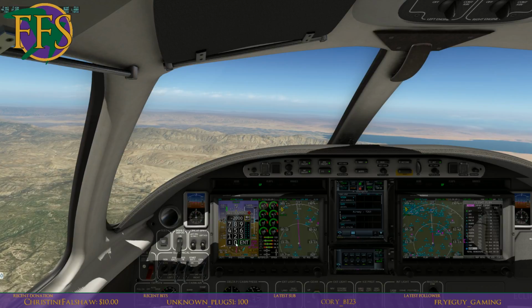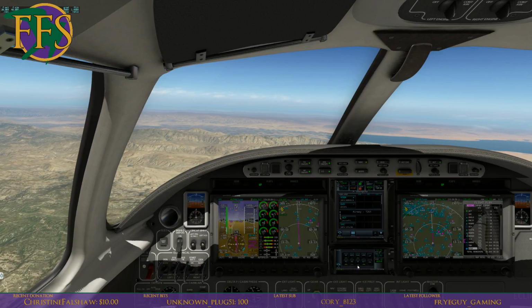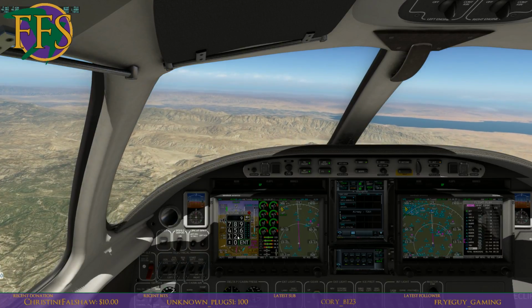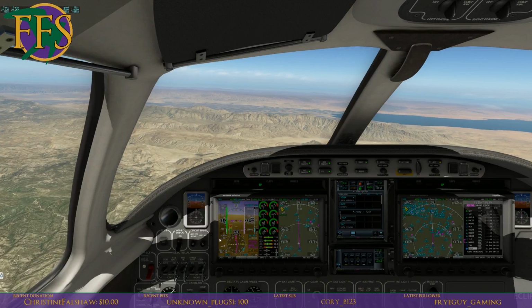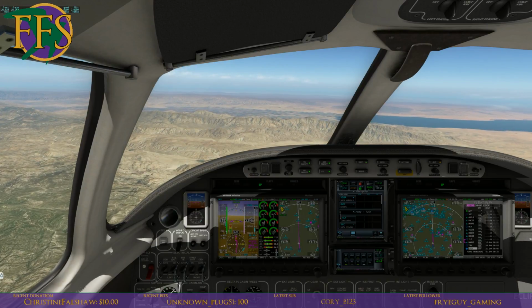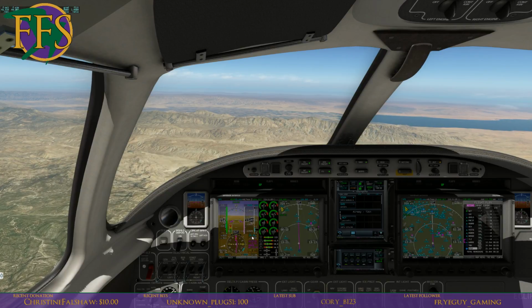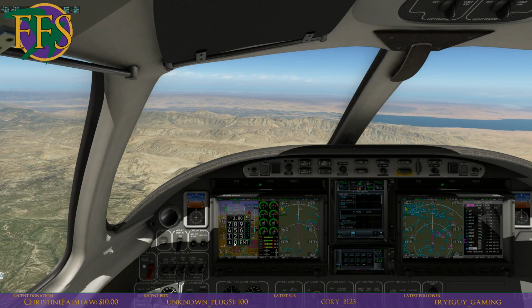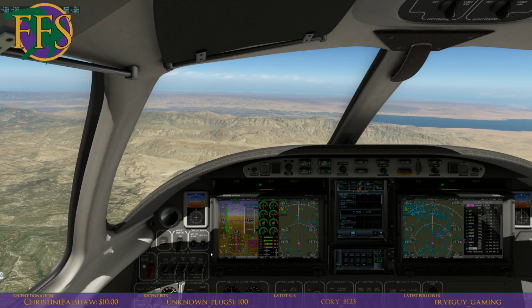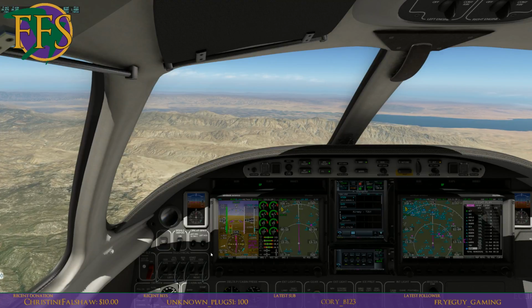Eclipse 3 Victor Tango, actually can do better than that. Clear direct Thermal, has to maintain 9,000. Palm Springs altimeter 3000. 9,000 direct Thermal, and say again the altimeter for Palm Springs, 3 Victor Tango. Eclipse 3 Victor Tango, Palm Springs altimeter 3000. 3000. Thank you very much, 3 Victor Tango.